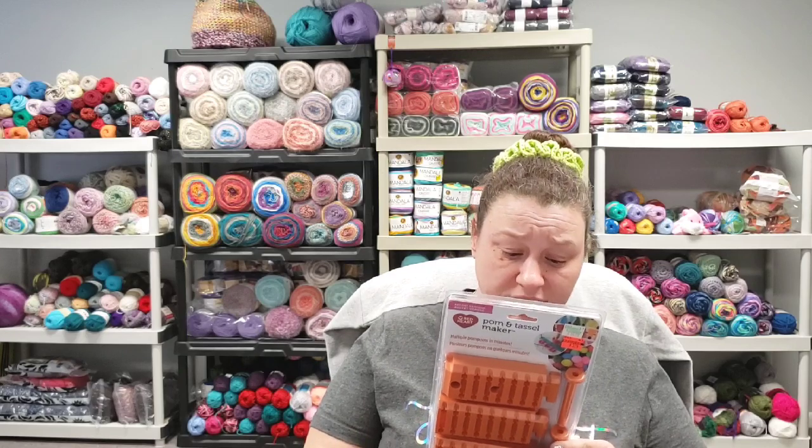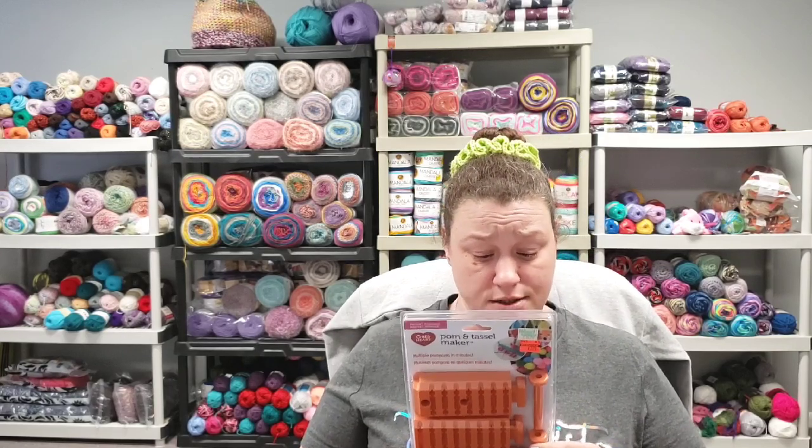But then I saw this and I was like, well, maybe this is what I need and maybe this will help me make my pom-poms. It's a red heart pom-pom and tassel maker. Now, honestly, these directions look pretty easy.